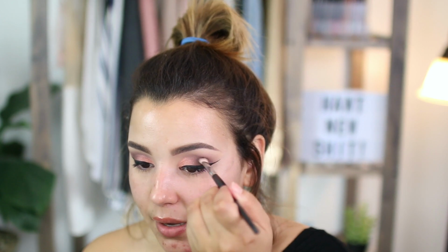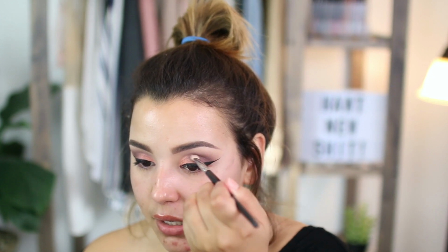My wings right now are disrespectful. So now that my watery eye syndrome panic attack is over, I'm now gonna go in and continue packing on the color right here. To tightline today, I will be using the L'Oreal Silkissime Black Liner. This is not a first impression. You guys know I already love this.